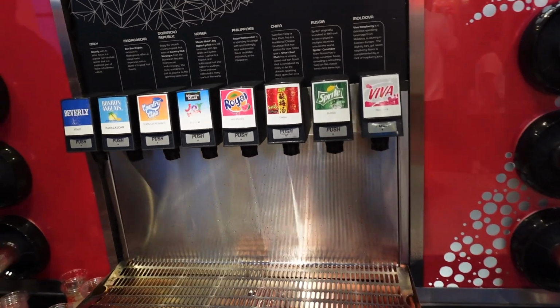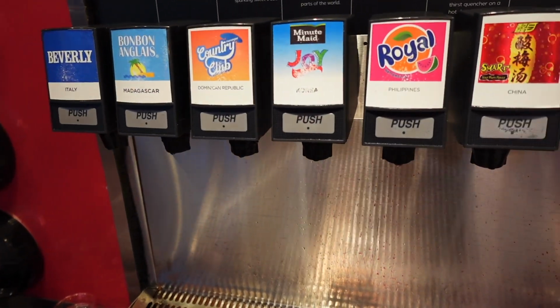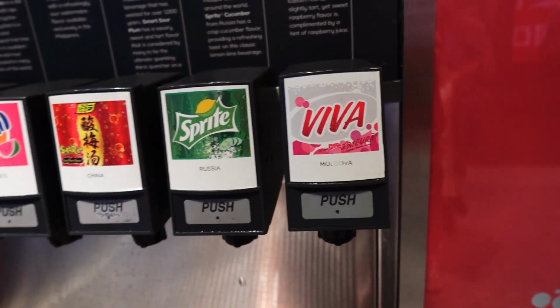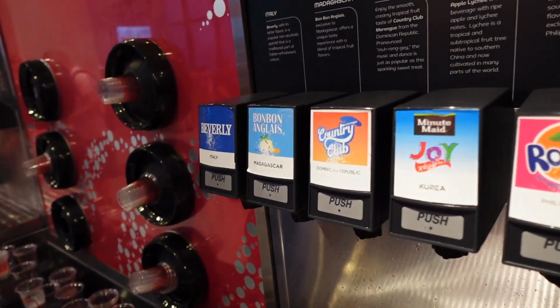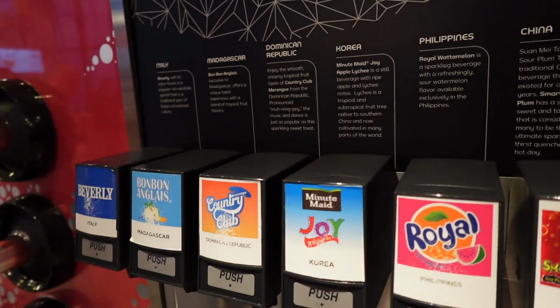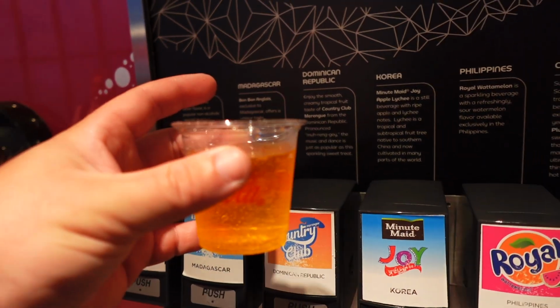Guys, so here we are. It looks like we have all the flavors for today. Beverly, Bon Bon, Country Club, Joy, Royal, which is one of my favorites, the barbecue sauce, Sour Plum, Sprite from Russia, and Viva. So I think for today, I'm actually going to get some of the Country Club over here. Oh, that kid probably had Beverly. But Beverly is a smooth and creamy tropical fruit from Dominican Republic.